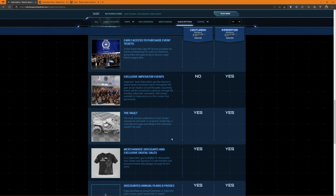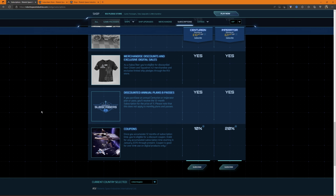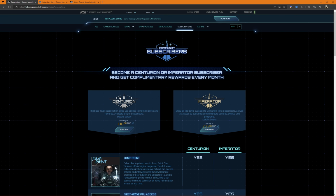But then you get the vault and discounts on merchandise and annual passes, and then coupons. You get 10% on your coupons and 20% on the other one. So I've got this Imperator, this Centurion one, which I do monthly, and I've had now for 3 months.